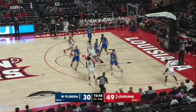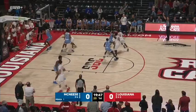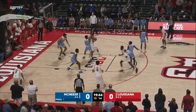Schofield definitely has the green light anytime he feels it. Ooh, nice pass. Williams. One. He faced up and tried to blow by him and picked up a foul on him early. Cajuns have some matchup.